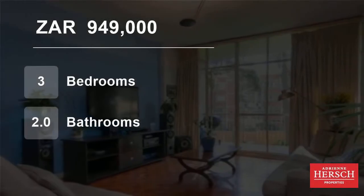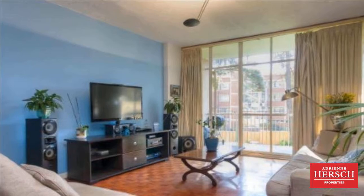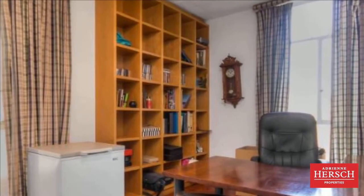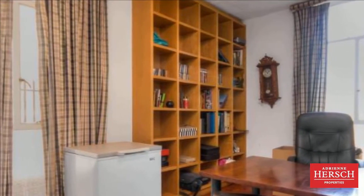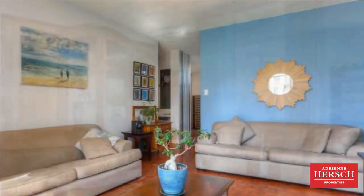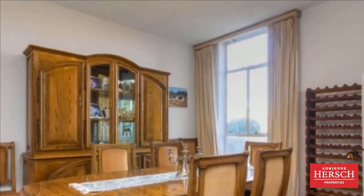Welcome to this three-bedroom flat for sale in Gresswold, Johannesburg, Gauteng, South Africa for R949,000. Compact and secure living. Parquet flooring throughout. Entrance hall, separate dining room, beautiful and spacious lounge area leading out to a large patio with a stunning view, well-fitted kitchen, three generously sized bedrooms, two bathrooms, main ensuite, two parkings.